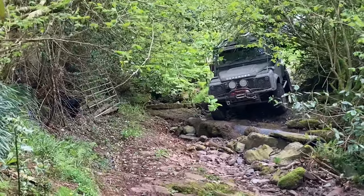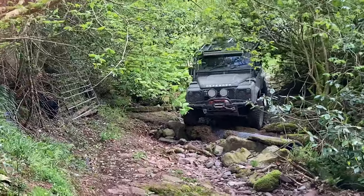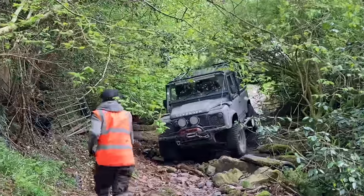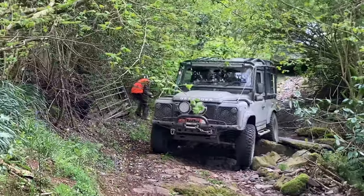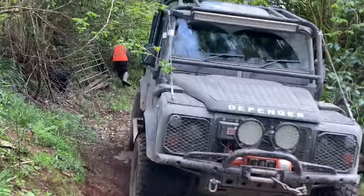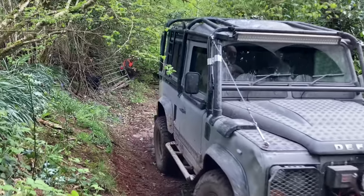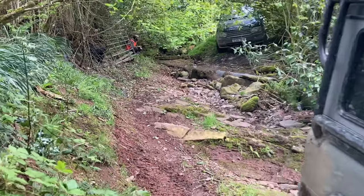And here comes Tim. Now he's been excited for this lane. He's been waiting to do this one all day. So yeah, he's gonna love this. Bit of competition for Bomber too. So yeah, let's see how he gets on. Are you ready for Spicy Lane?